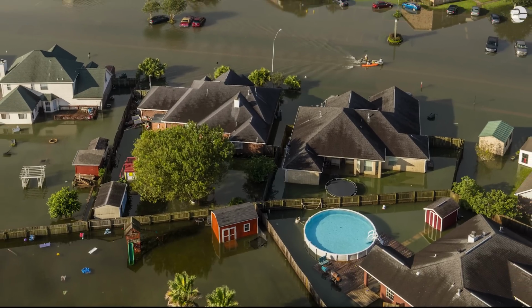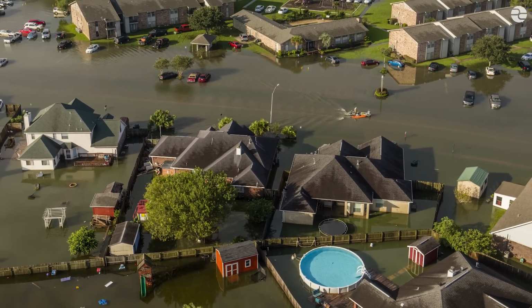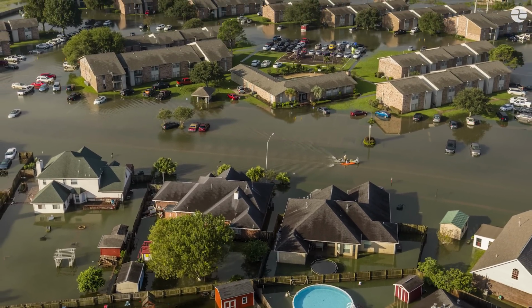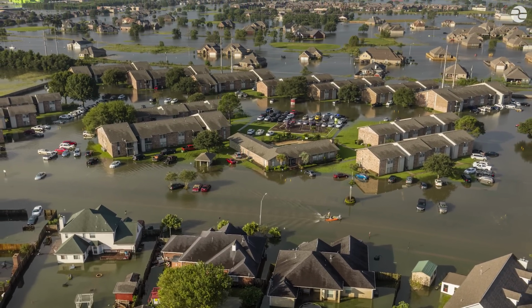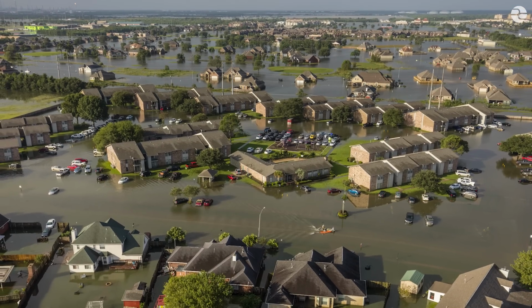This is Beaumont, Texas, where they had 18 inches of rain in 18 hours. I always thought of floods as being like big walls of muddy water coming in, but here it was like somebody just left the shower on for 18 hours straight, and there was just nowhere for the water to go.